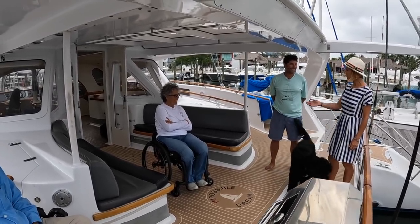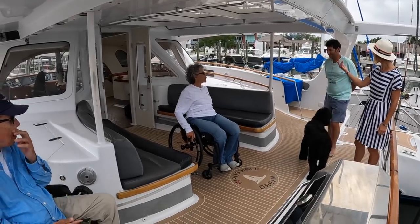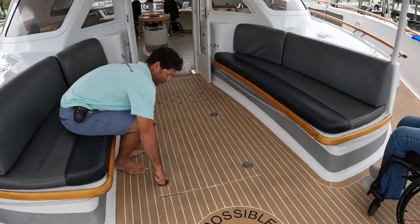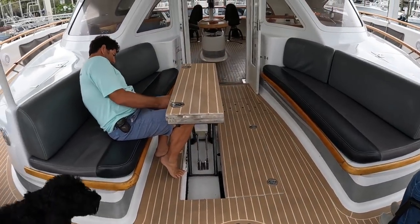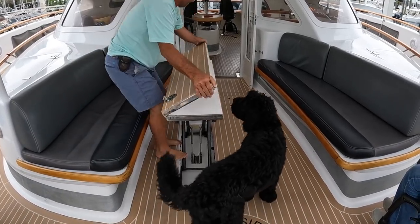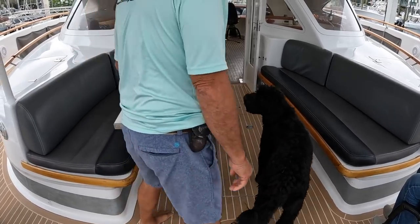Exactly. Okay, so we have a seating area here. You guys ever have a table you put here to sit? There is, I'll show you the table. Oh, wait, there's a table there. Back up. Brilliant. Also carbon fiber, at least the supports. Yeah. I don't want to know how much this boat costs to build. When it's like that, a wheelchair can pass through.